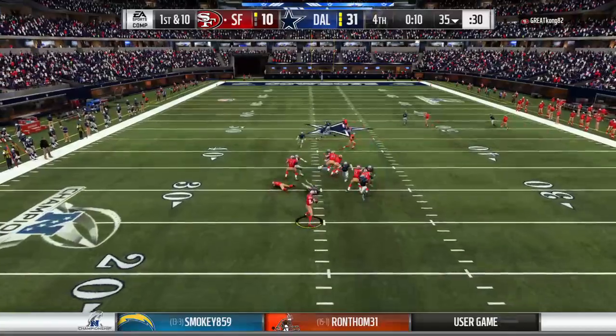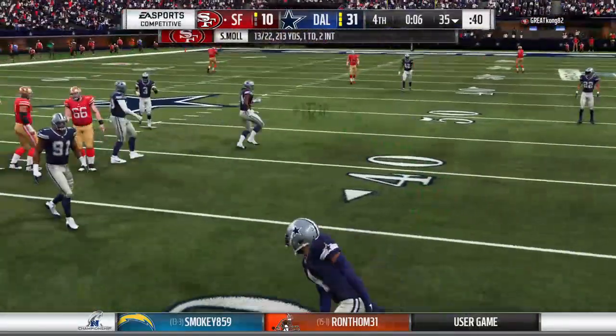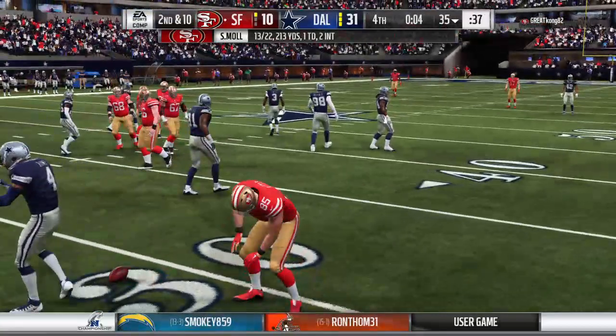They'll look to throw now on first down. And he's got his man in stride, complete. No gain there on the completion, 2nd and 10.